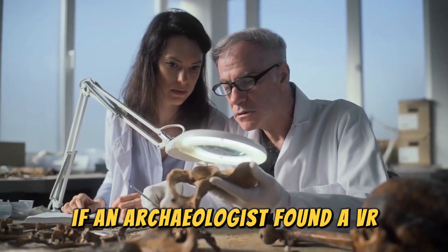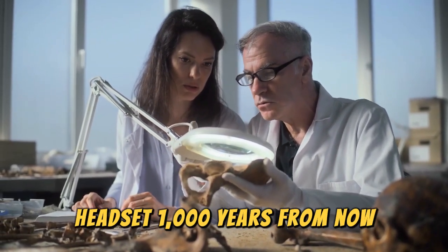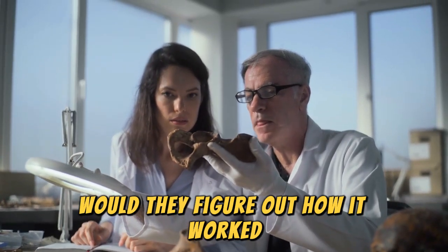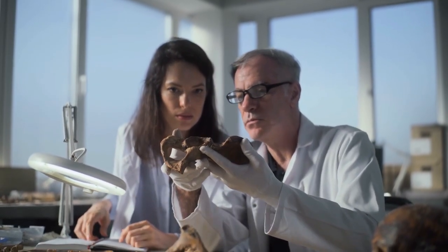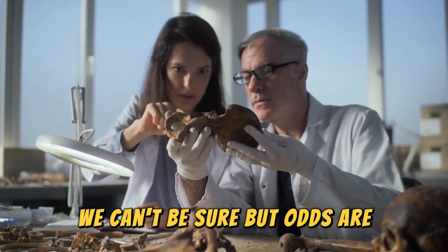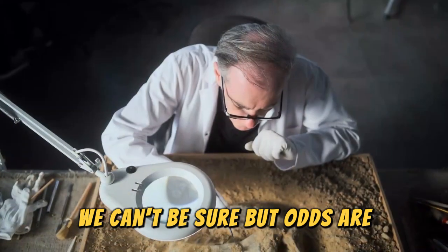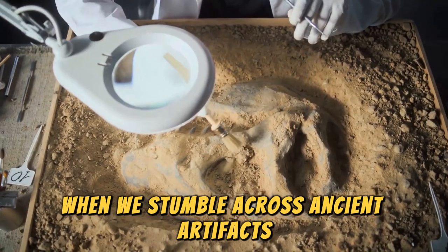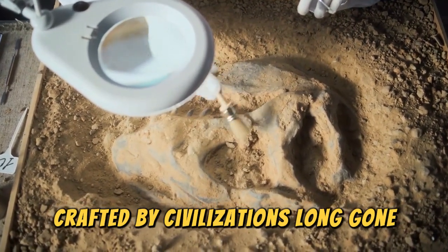If an archaeologist found a VR headset 1,000 years from now, would they have any idea what it was? Would they figure out how it worked, why it existed, or what it even meant to the people who used it? Well, honestly, we can't be sure, but odds are they'd be just as baffled as we are when we stumble across ancient artifacts crafted by civilizations long gone.